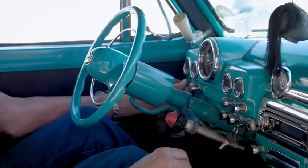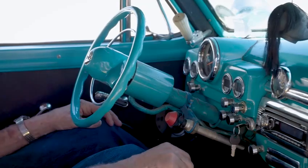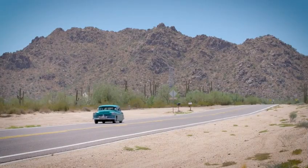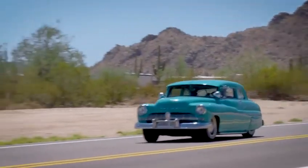And if you're thinking you'd like to get your hands on one of these mini motors, think again. No amount of money is going to make Ernie part with one of his precious creations. No, I haven't sold any of them. They're just not for sale.